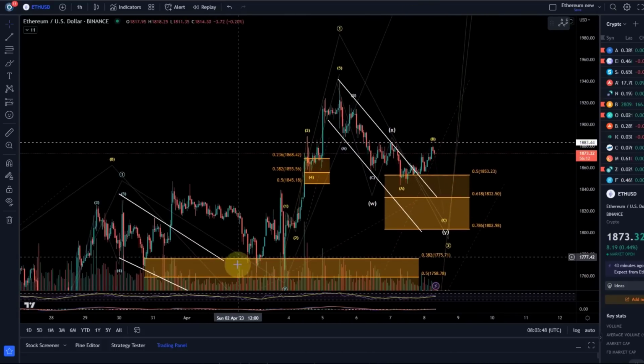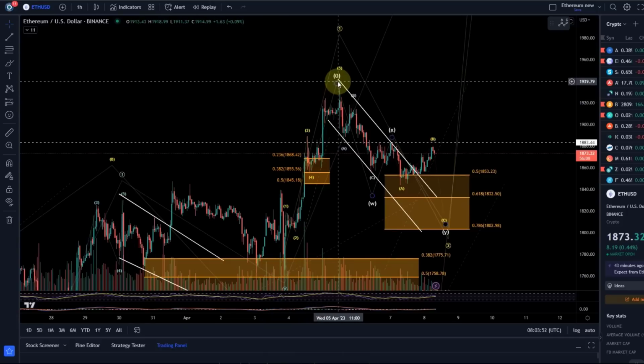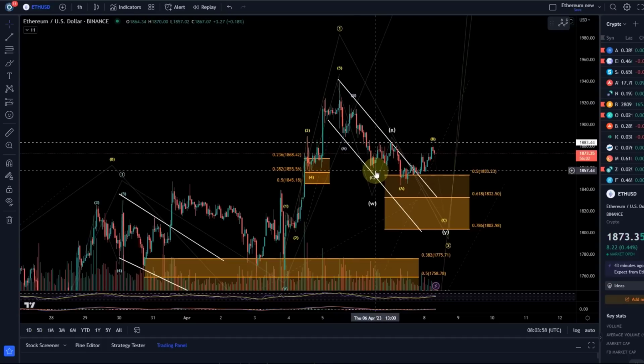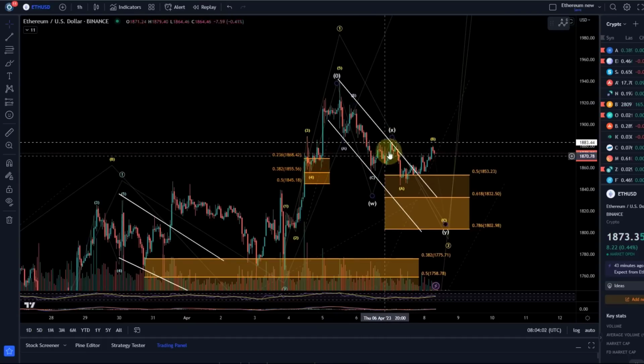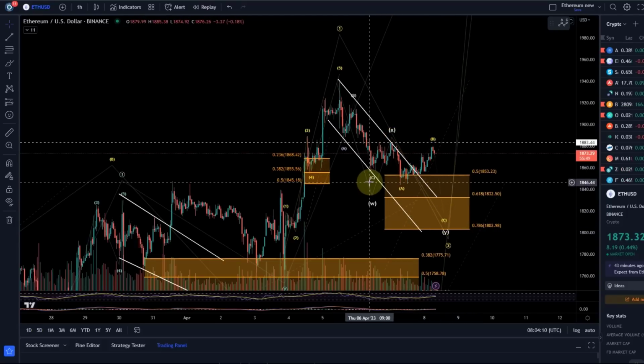So the idea was that we rallied in 5 waves from the 3rd of April low to the 5th of April high. Yeah? So from there, we came down in a corrective pattern. Wave W done yesterday. The X wave high was also done yesterday, and now we could be coming down in this ABC structure in 3 waves. We talked about that yesterday. That seems to be playing out now.